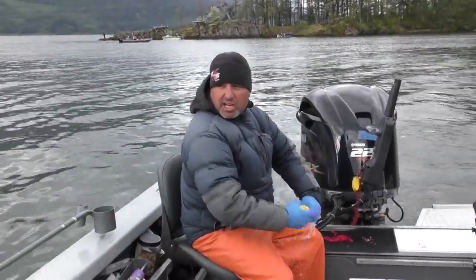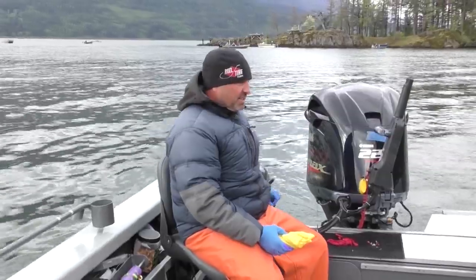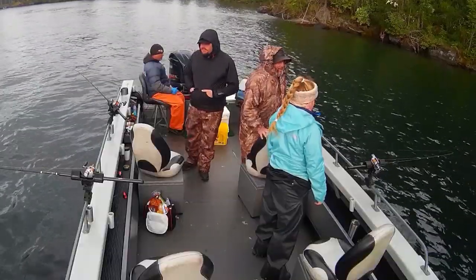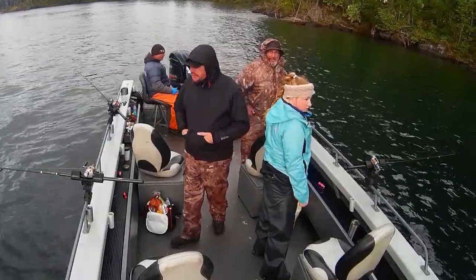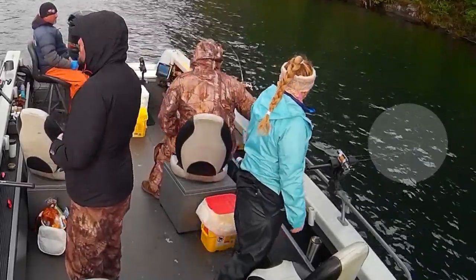We're in a narrower slot. It's full of debris, so we're going to be constantly adjusting. This is what we came in for.